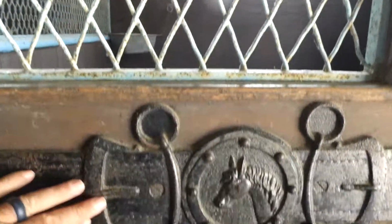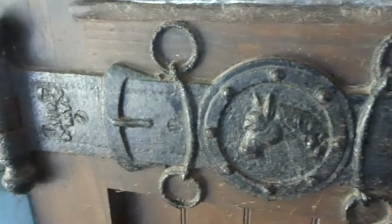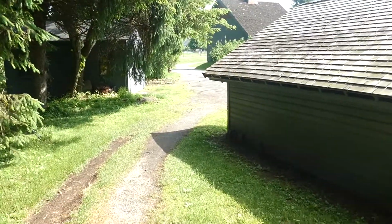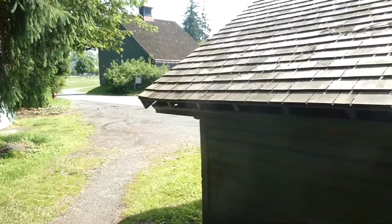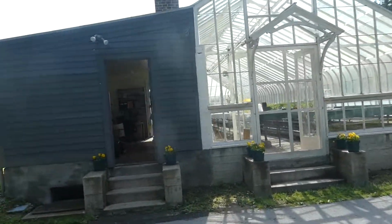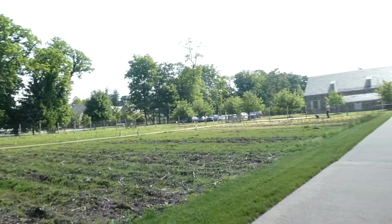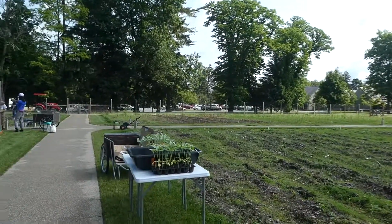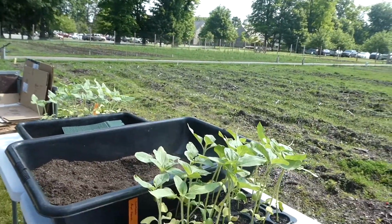Nice metal work done. The work back there called New Deal. This was a small ice house. And then it says that's a larger ice house. They had a large greenhouse here on the estate. One of the garden areas. It's spring, so it's planting season. Looks like they're planting sunflowers.